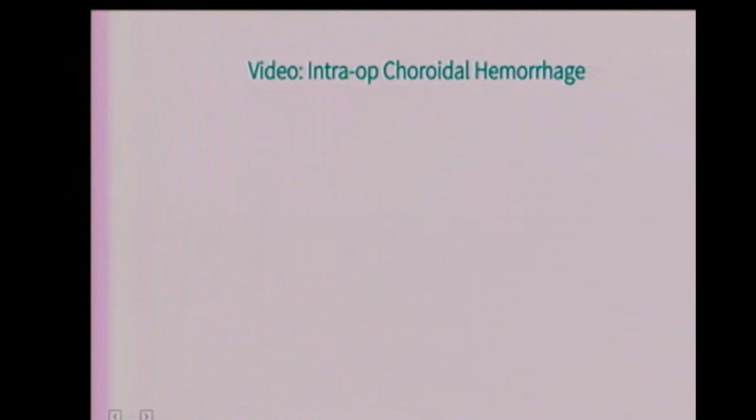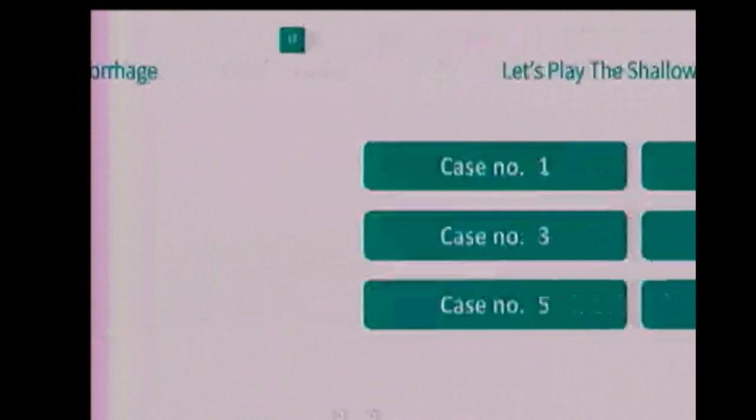So now I'm going to be talking about the clinical features of choroidal hemorrhage. And this is important to us in glaucoma because sometimes choroidal hemorrhage is not that obvious clinically, and there are some other clinical conditions that might resemble choroidal hemorrhage and lie within the same differential diagnosis.